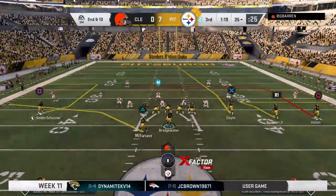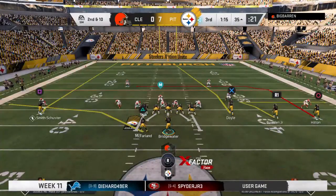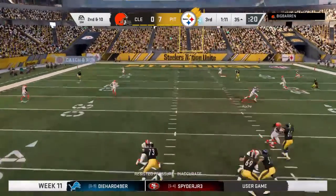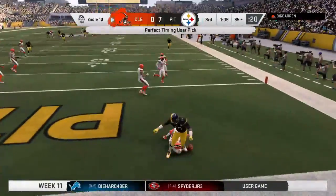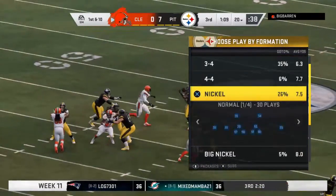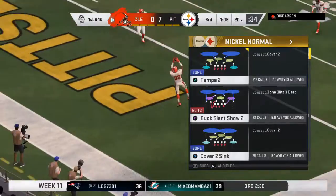So after the run for no gain, here's 2nd and 10. Bridgewater. Oh, he's going to let this go for the end zone. And it'll be intercepted. Good positioning, and it's picked off. And a big turnover there as his guys will get the football back.